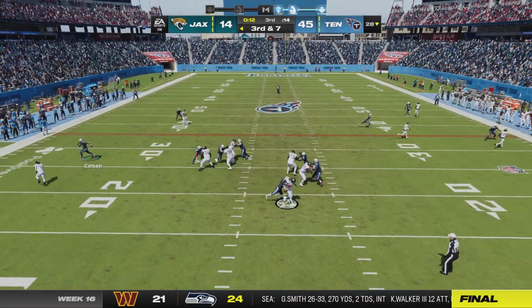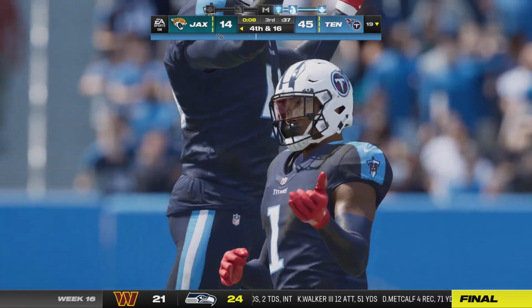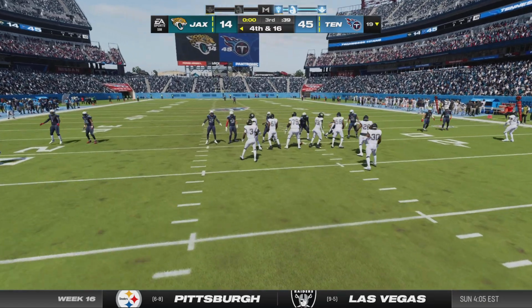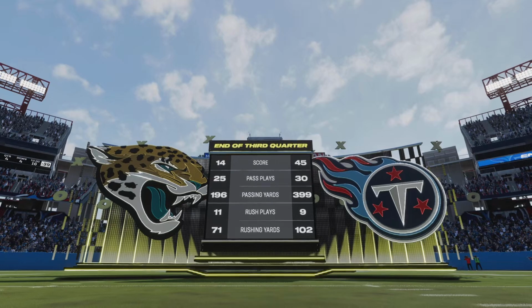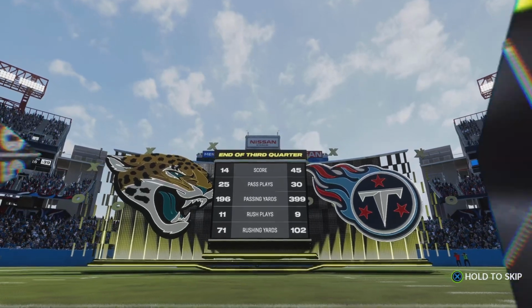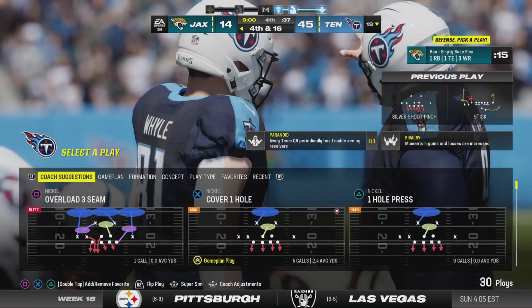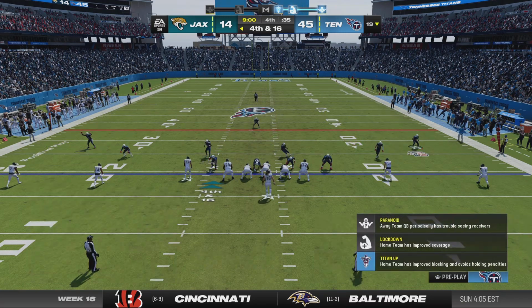Lawrence can't get away, and he's taken down. They dial up the corner blitz that time, and it delivers to the tune of a 9-yard loss. Before they can get the punt away, whistles as we've come to the end of the 3rd quarter of action. Back now in Nashville, and this is a blowout so far as we get set for the 4th quarter.